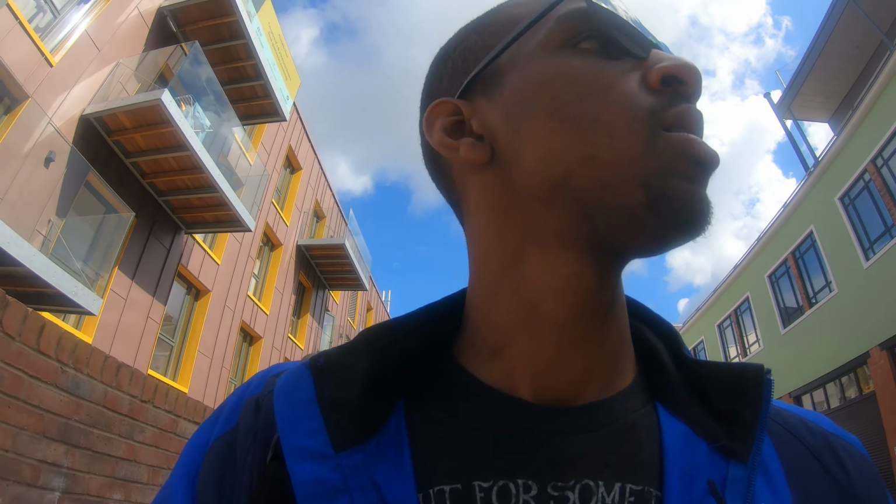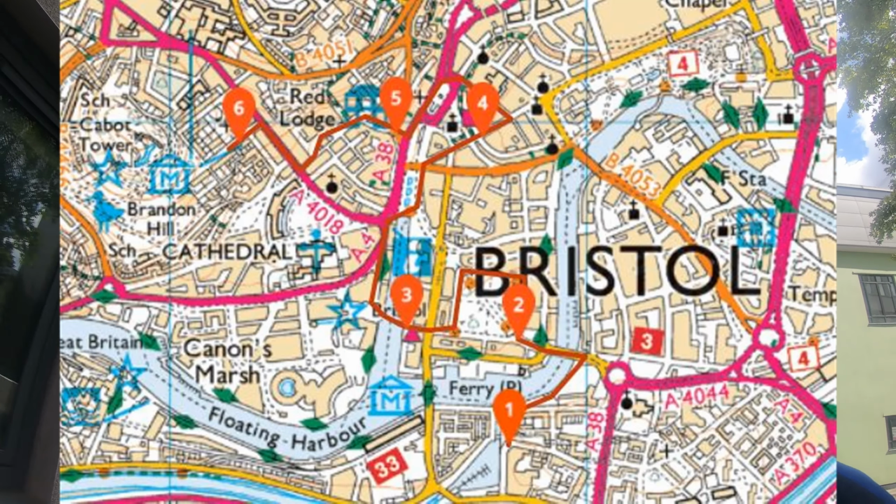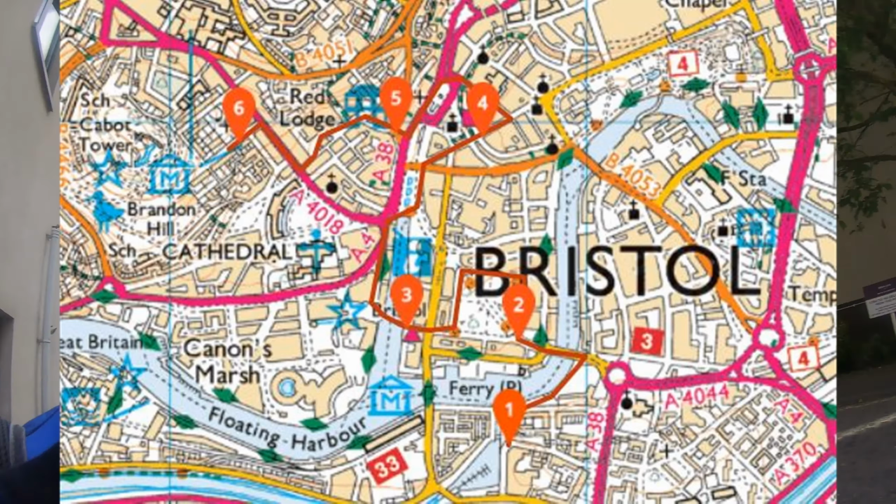trade history. And this city here, along with Liverpool in England, was a very integral part in the shipment and the trade of African people from the main continent to the Americas. So I'm gonna do this walk. Should take about 90 minutes.